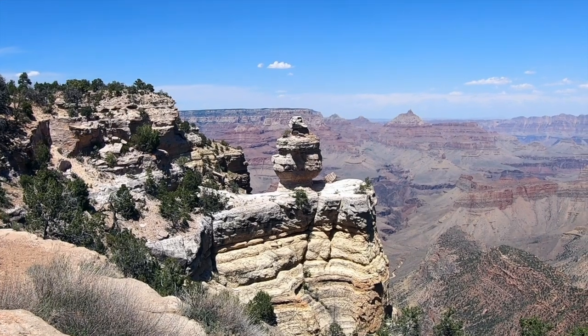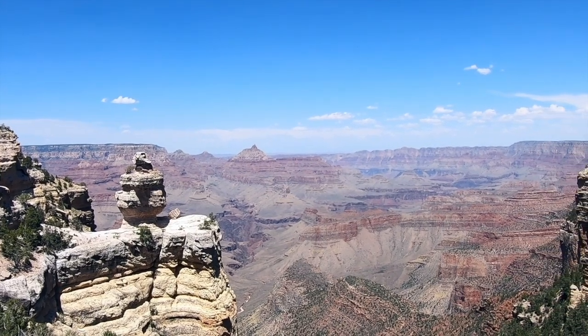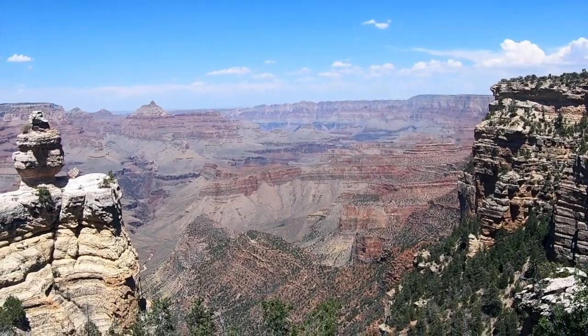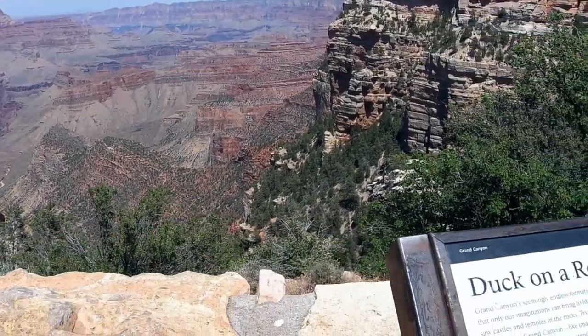Duck on a rock. Looks more like a sphinx, but I like the pyramid over there. This is, I don't know, just some pullover on the way back to the village. Must be the duck on the rock pullover.